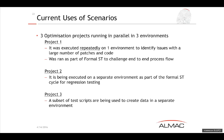It was full regression because the project hit our business development area, which is around our quoting, and it also impacted our finance. So we ran full end-to-end. Again, we found issues in and around our changes made to our customer screens. We also found issues with our billing process. So the 2 end-to-end scenarios were invaluable with that. We were able to find issues in formal ST.